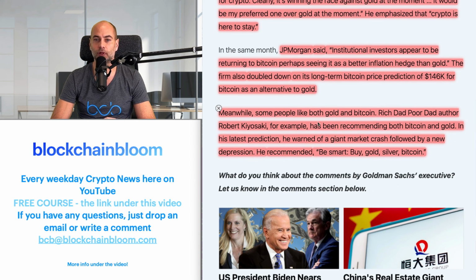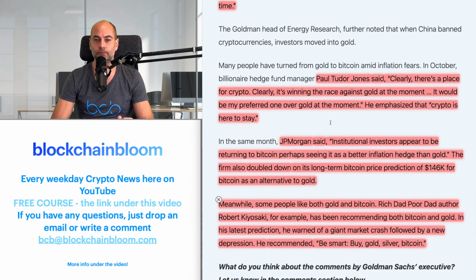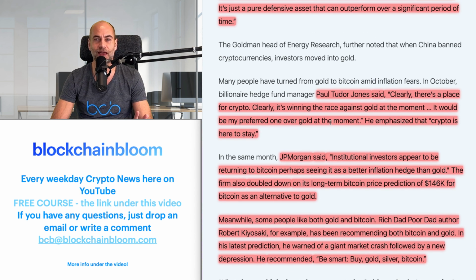So, meanwhile, some people like both gold and Bitcoin. Rich Dad Poor Dad author Robert Kiyosaki, for example, has been recommending both Bitcoin and gold. In his latest prediction, he warned of a giant market crash followed by a new depression. His recommendation: be smart, buy gold, silver, and Bitcoin. So, well, definitely none of them is emphasizing to buy, what's that? Dollar. So buy fiat money, because the inflation is just getting bigger and bigger, and it's unstoppable right now. So everybody is saying to go in some other direction.